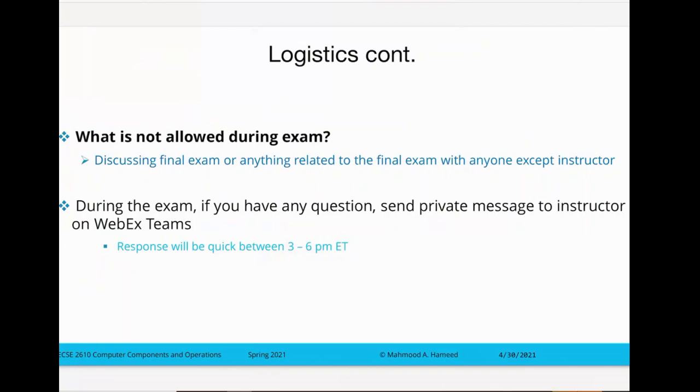All right, so let's see. What were we talking about here? Right. So even though the office hours are not going to be there, TAs have exams too, and undergraduate student assistants have exams too. That's absolutely right. So that's the reason why I'm saying if you post it on the class WebEx Teams page, then whoever is available might help you out, right?